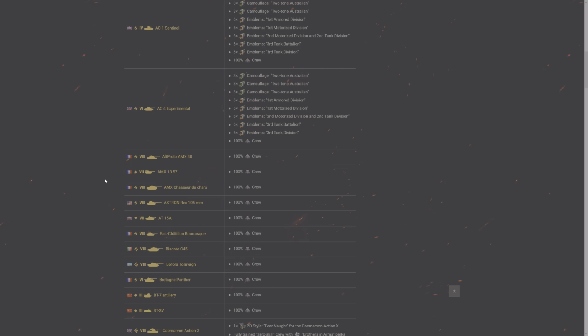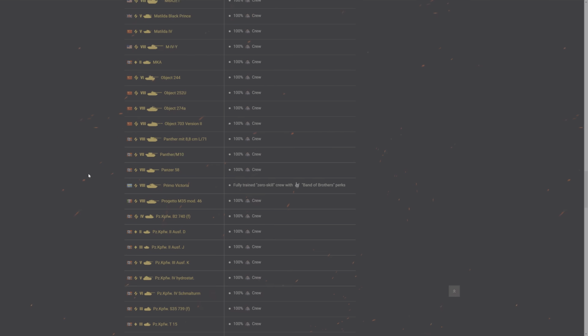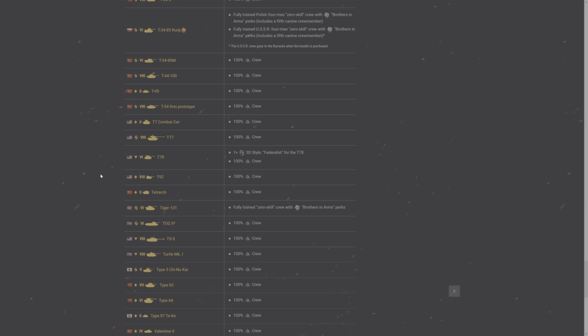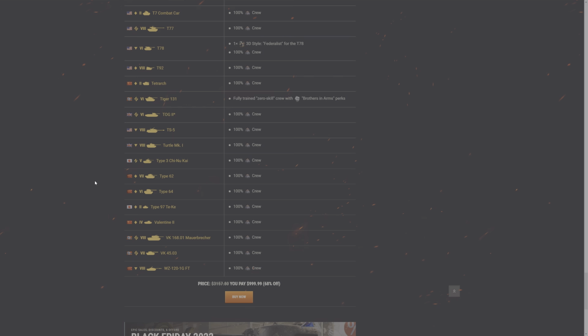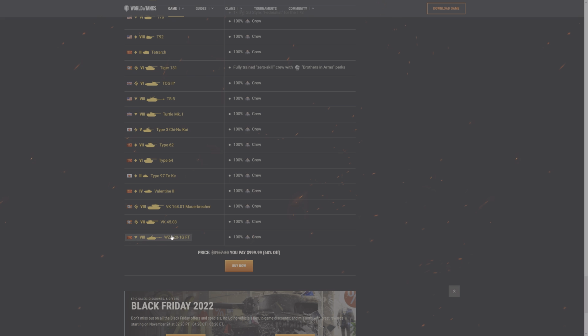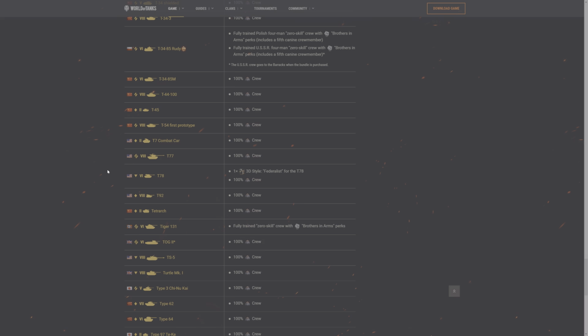First and foremost, the vehicles that you have in this list, you can see it's a ton. It's 143 vehicles. They range from tier 2 all the way to tier 8, but there is not a single tier 9 to be seen. So just that up front. You get a lot of stuff. You get the WZ-120 1GFT, which is actually a good tank. A Mauerbrecher, which is a horrible tank. You get all kinds of things. The TS5, the Turtle, T-77.